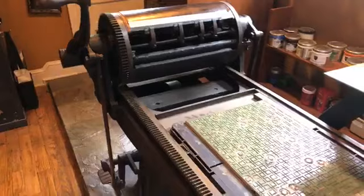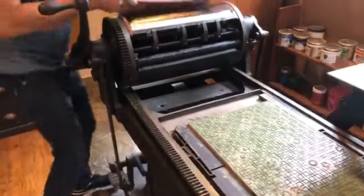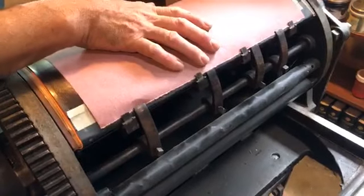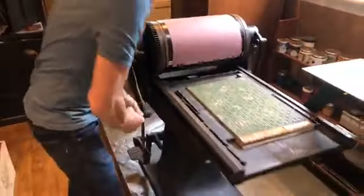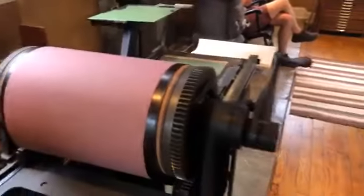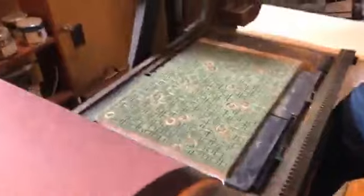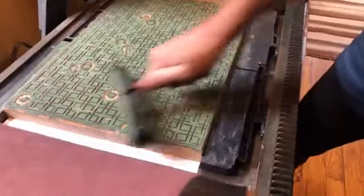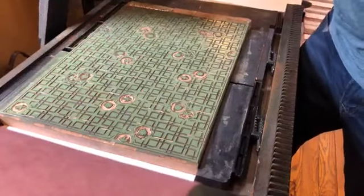Okay, so that's print number 1, which isn't bad for a first print. Now we'll put this right under these tabs here, and then we lift the clampers and they clamp down. And because the wood is somewhat inconsistent, we use a soft rubber brayer to more easily apply ink to the low spots.